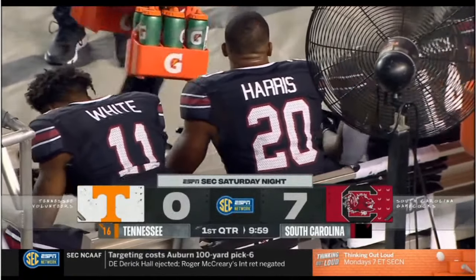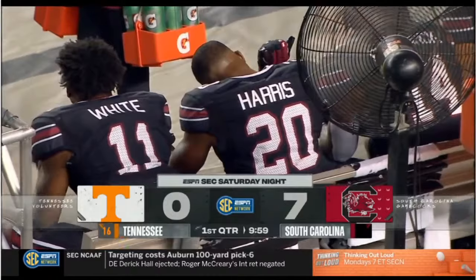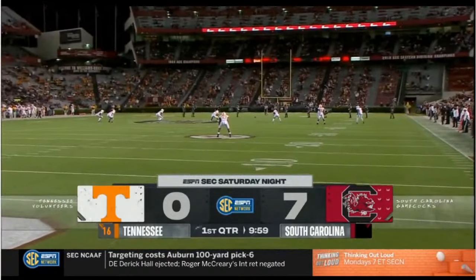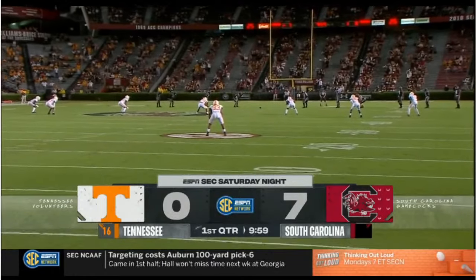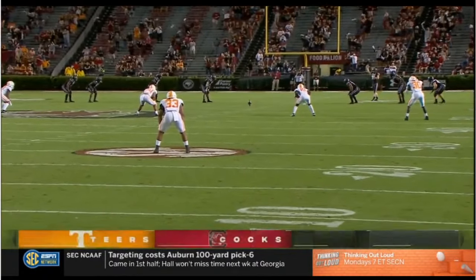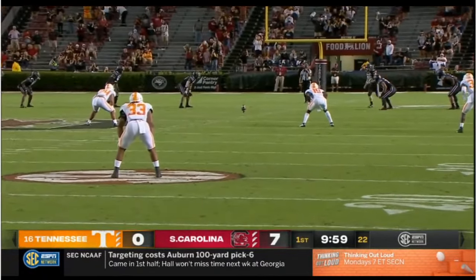Kevin Harris had 3 touchdowns in one game against Charleston Southern last season. Kind of burst on the scene as the year went on, and now he's the workhorse, at least through the first drive of the year. Gamecocks up 7-0.